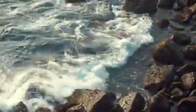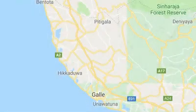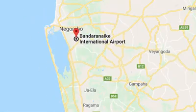There it is, guys. Just like that, we've spent 3 weeks traveling Sri Lanka. Depending on your travel plans, you can either head straight to the airport or you can head to Negombo, which is essentially the airport city.